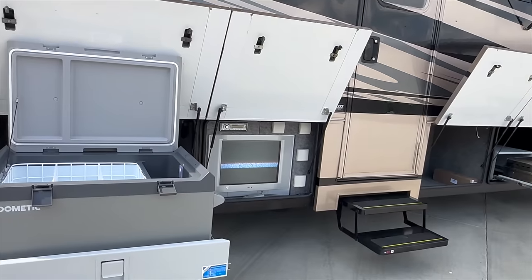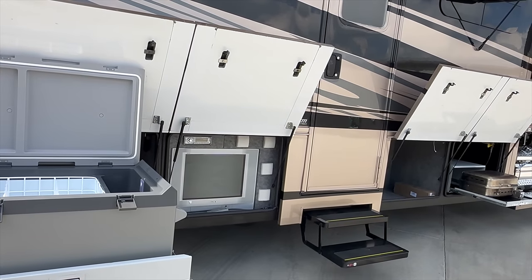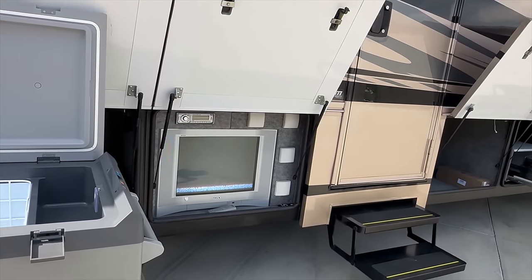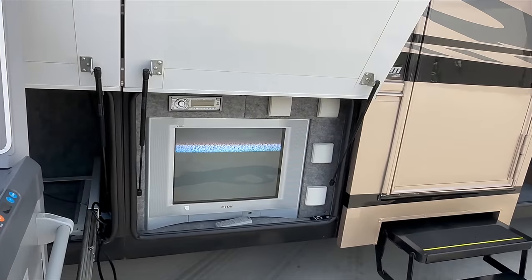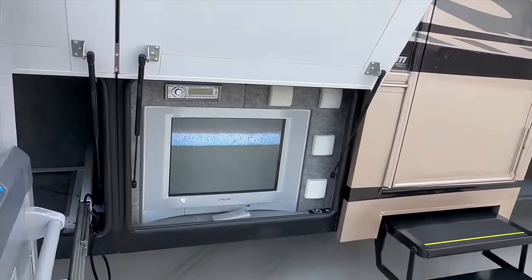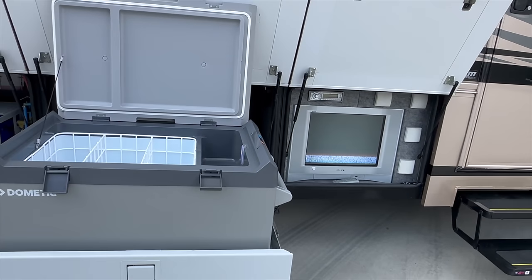But anyways, old school Sony TV, again, easily change it out. It works. I mean, people watch TVs on those for years and never complained about it. So it works. It's got a few speakers, got a little outdoor stereo system with it. Very clean, very neat, but again, could be updated very easily.